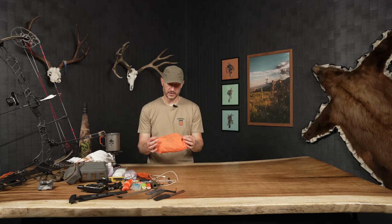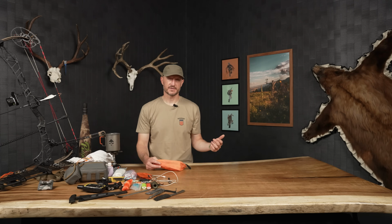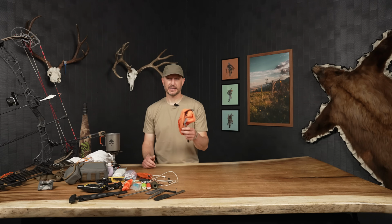Again, we have them in different colors. I think we got them in forest green, orange. I even think we have some Tyvek ones that are white. I like the orange because I'm less likely to lose that.